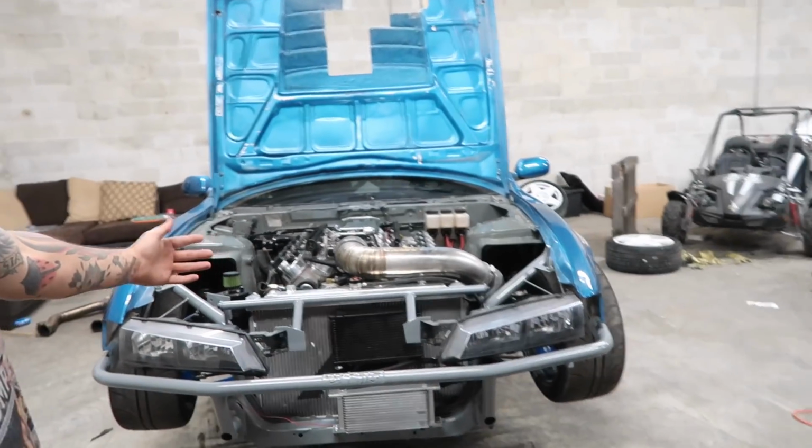I probably didn't get as much done as I wanted to, but we got a fresh oil change done. I've got an idea of how I'm going to do everything tomorrow, and it's up on jack stands, ready to go. Can't thank the guys at Enjuku enough.